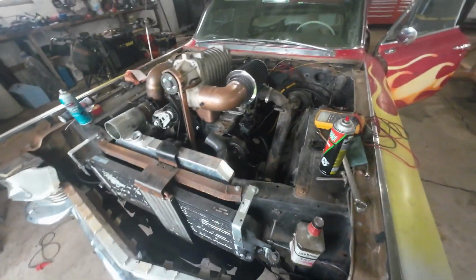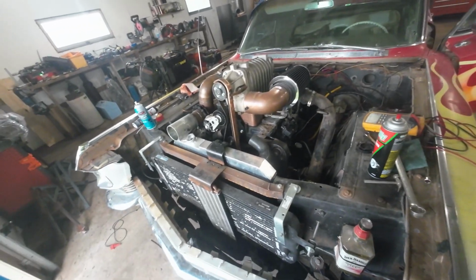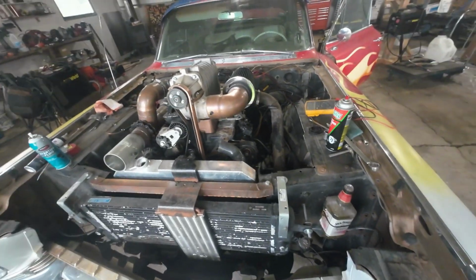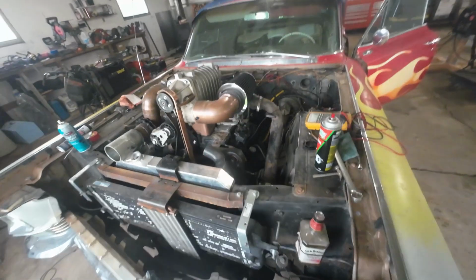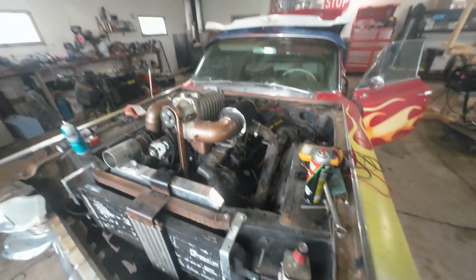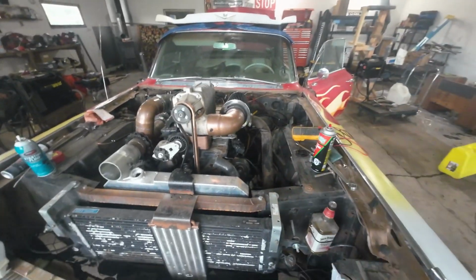Now, I drove this car pretty much daily for almost a year. Not quite almost a year, but pretty close. I didn't make it into the wintertime, but I did drive it. I drove it a lot, especially around town where we lived in North Dakota. I loved it.